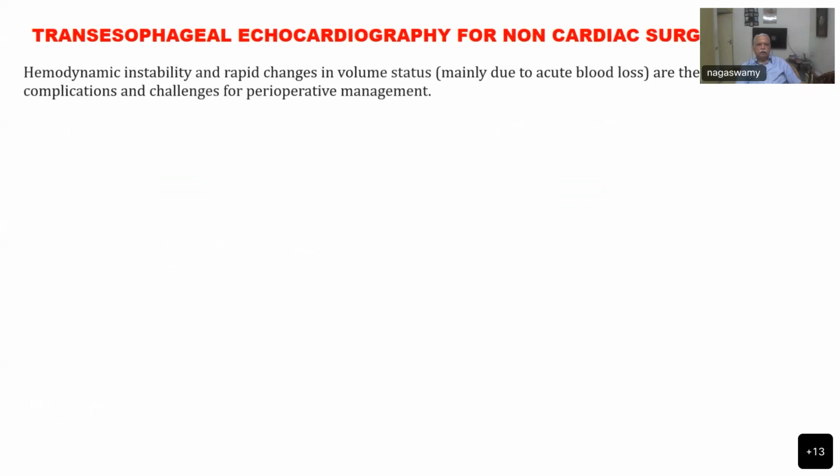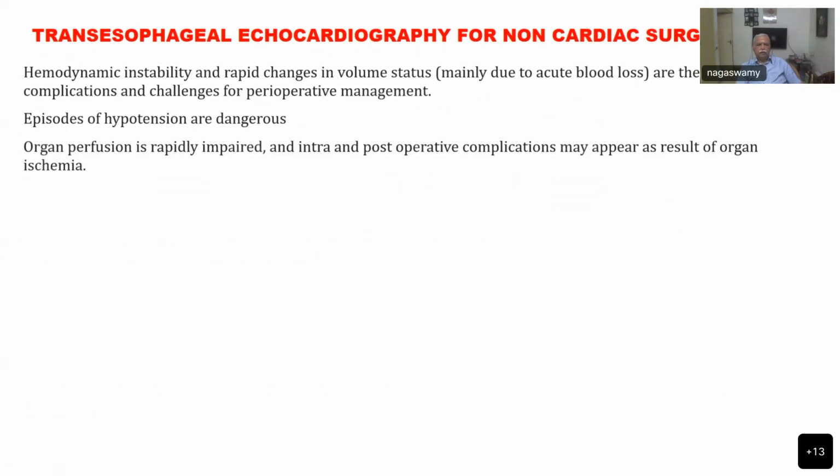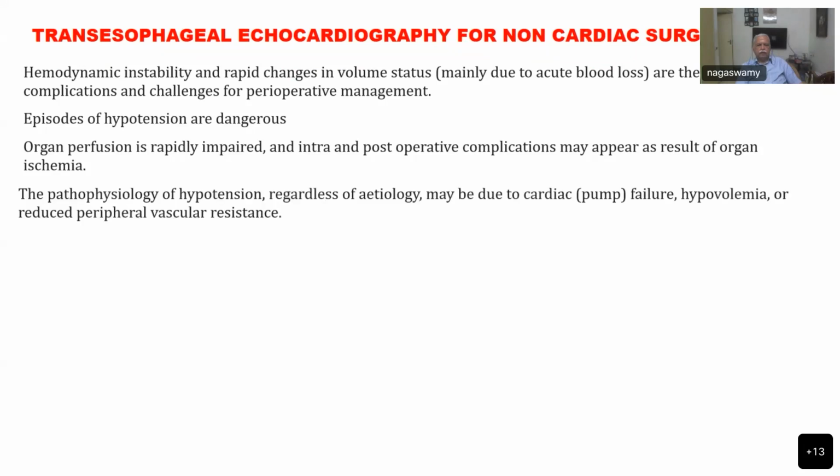Coming to non-cardiac surgery, hemodynamic stability and rapid changes in volume are the most important, especially in trauma with acute blood loss. This is considered a very good tool for assessing the volume status. And during episodes of hypotension, organ perfusion is rapidly impaired, and intraoperative complications may appear, resulting in ischemia. So nowadays, this has become a very important tool in organ transplantation.